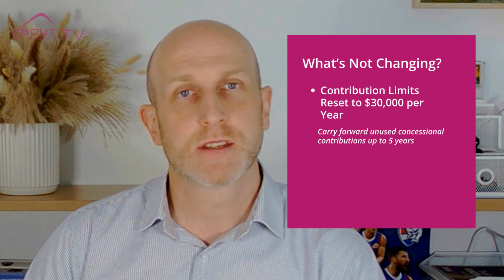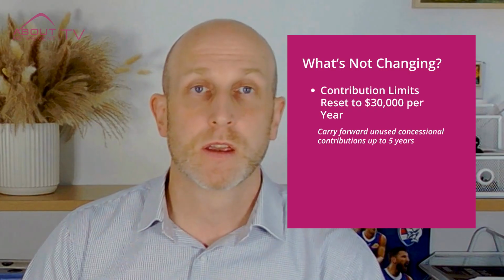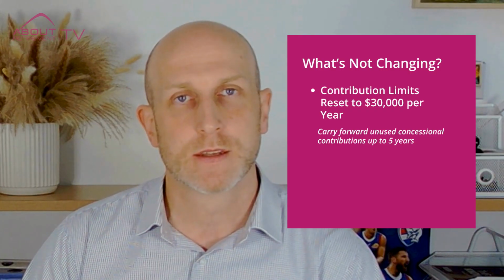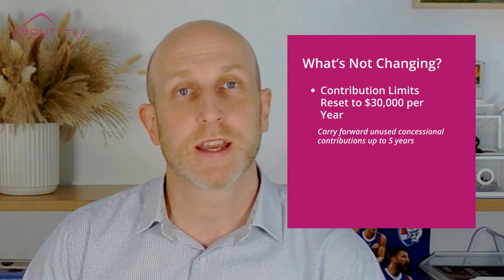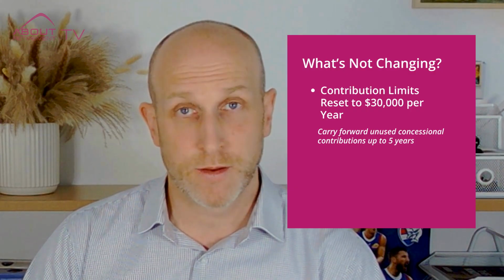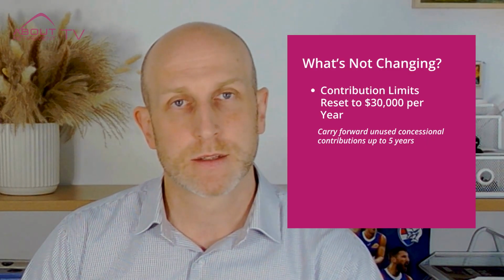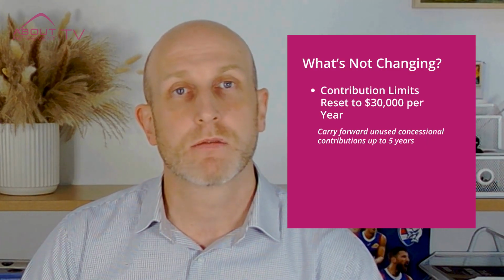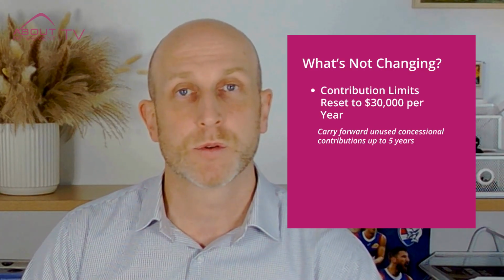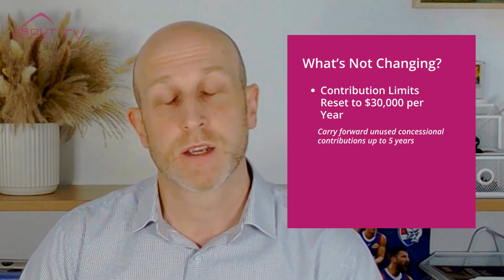You should also check to see if you're eligible to carry forward unused concessional contributions from the preceding 5 financial years. This measure essentially allows you to catch up on unused limits, provided that your total superannuation savings were below $500,000 at the preceding 30 June date. So my tip here is to check with your super fund or the ATO portal using your MyGov login for a history of unused contributions over the last 5 years.